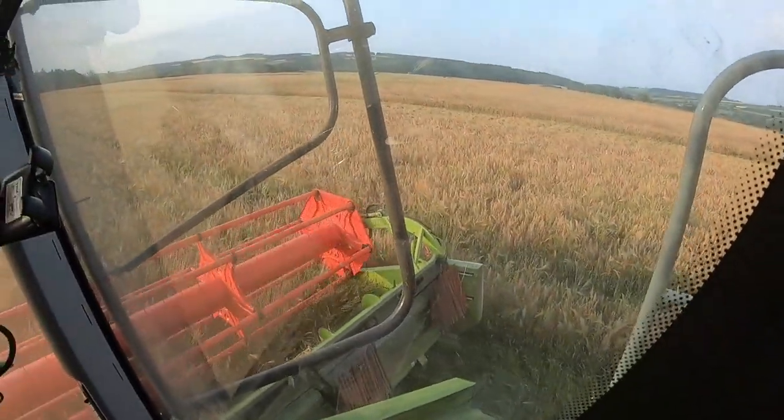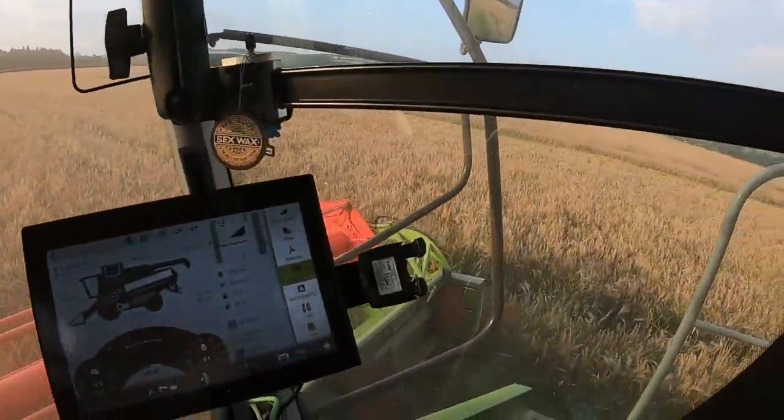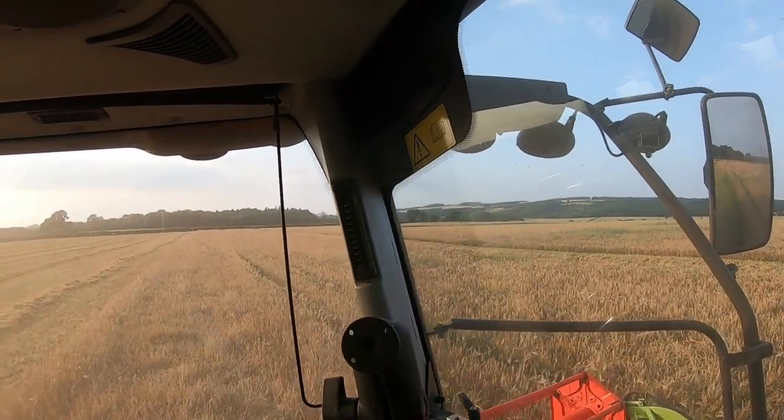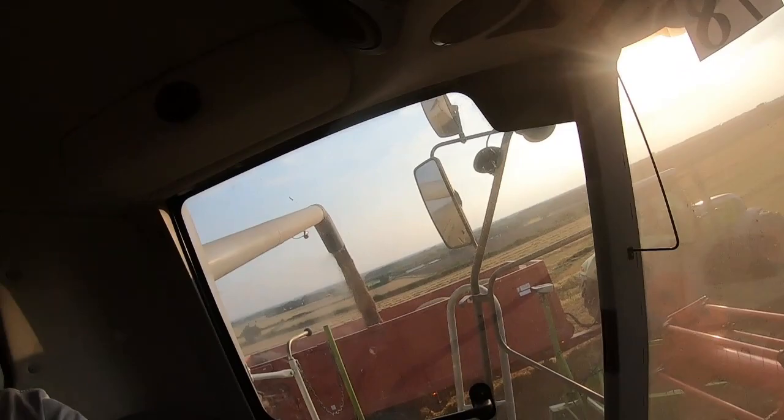Built any yet. There's too many patches like that in this field, which is letting our average down. A lot of patches of black grass. Big patch there, one flooded off. So now it's pretty in this one. Anyway, good job it's out of the way.